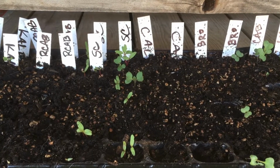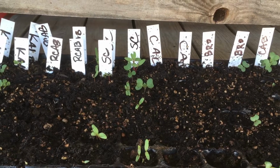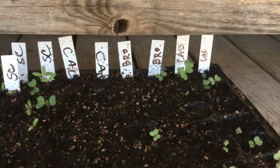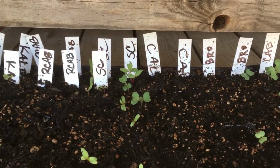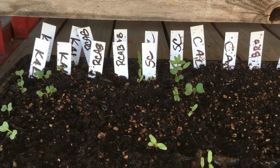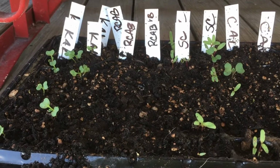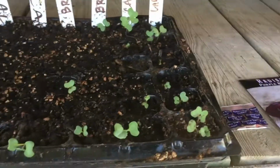So I've done my seed starters in preparation for my fall garden and my high tunnel. And in this tray that I did 2 weeks ago, that you guys may recall, I have over here my cabbage, broccoli, cauliflower, Swiss chard, red cabbage, and kale. Now I'm going to tell you what's what. Let's go back over here to my cabbage.